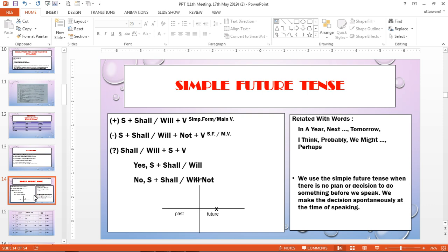Ya. And then related with words or time signal. Time signal means penanda waktu atau ciri keterangan waktu. It always has in a year, next week, next month, next year, next day. And then tomorrow evening, tomorrow afternoon, tomorrow morning. And then probably, we might, perhaps, right? So all the time signals are about saying the future time. And the pattern, we have shall and will, and then plus verb 1.